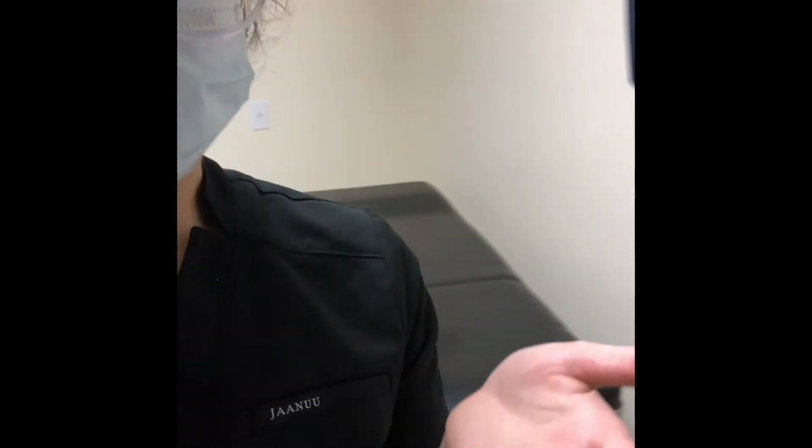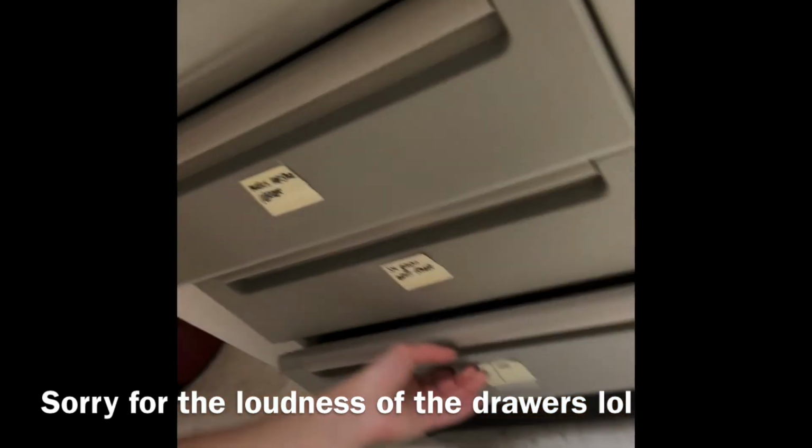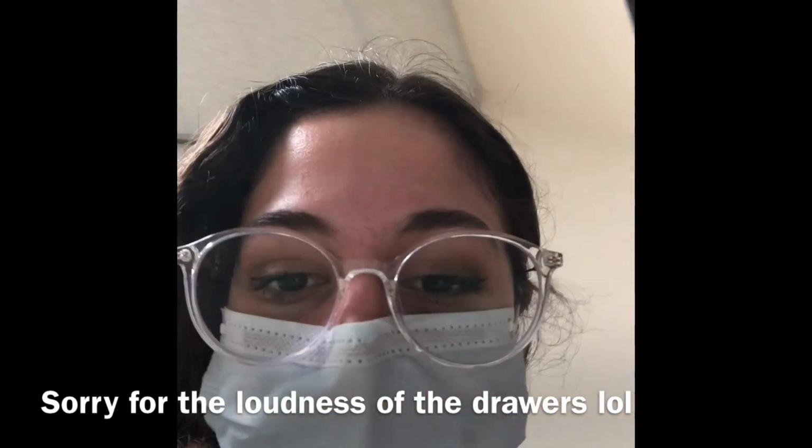And I cleaned the bed, I cleaned the vitals machine, I cleaned the counters and everything else, and I just want to make sure everything's nice and consolidated. I also stocked all of the supplies that weren't stocked this morning. I did this during the day before we had patients. Don't worry, I stocked everything up.